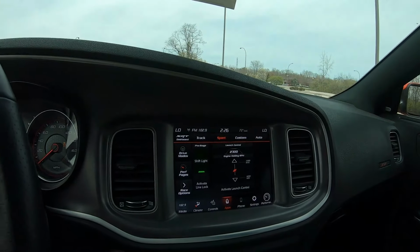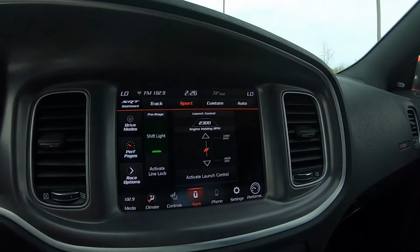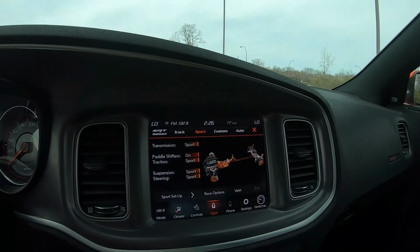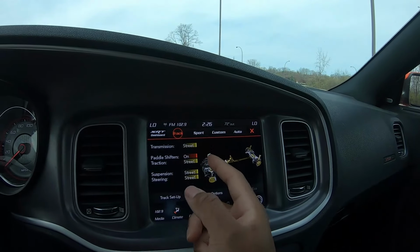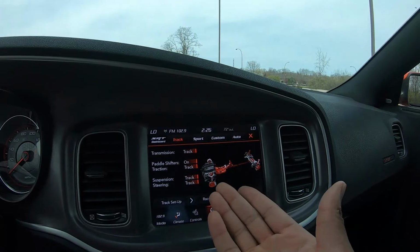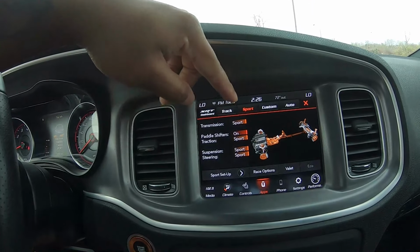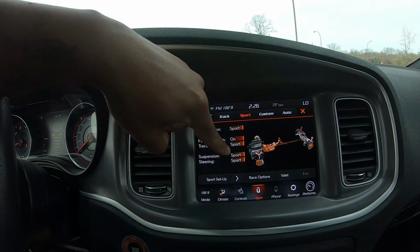So let's go to sport. You can see all that. Launch control, you can set your RPMs. You can use line lock, which is pretty much burnout mode essentially. And let's go back into drive modes, and you can customize everything and make your own drive mode if you so choose. So let's say we go to track, transmission's in track mode, paddle shifters are on, and traction control is in track setup, which will allow you to slide a little bit more than you would in normal mode. So in sport mode, you'll see here in the different modes, there is also a suspension damping.